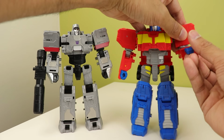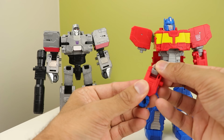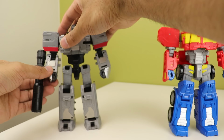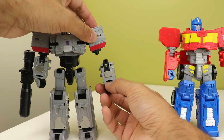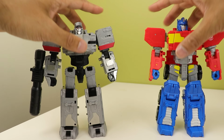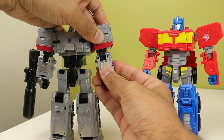However, these arms only bend 90 degrees. This one likes to come off quite a bit because it gets really tight when I bend it this way, and so the pegs just aren't strong enough, and Megatron is kind of similar. They each have an arm that just likes to come off if I bend it all the way and then pull down. For Megatron, it's the left. For Optimus, it's the right. It's a little annoying, but it's not terrible. I just need to thicken these 5mm pegs up a little bit.